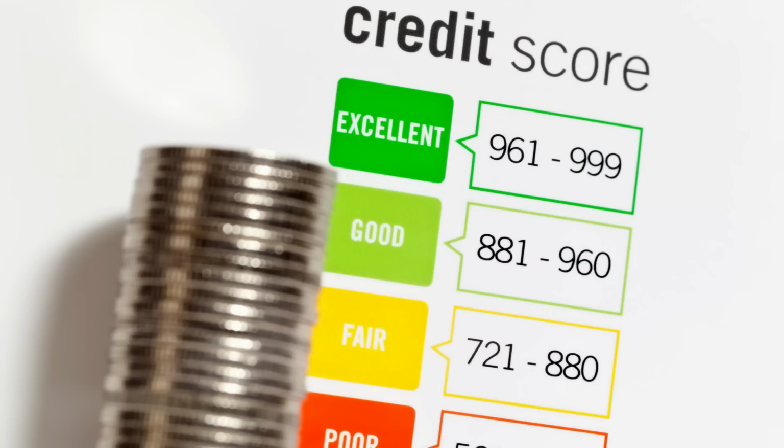The higher your credit score, the more money you're putting down, the more likely you are to get approved with a higher debt to income ratio than, say, someone with a low credit score. So just keep that in mind. And what's going to happen is when you get approved for a loan, the lender is going to take all these calculations and run them through an automated underwriting system. And if the system approves it, then you're good to go.